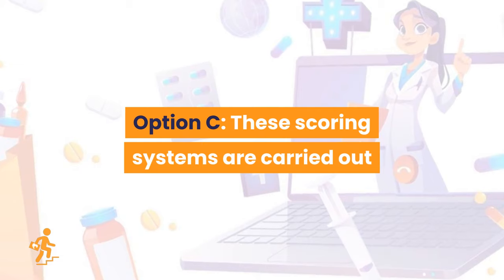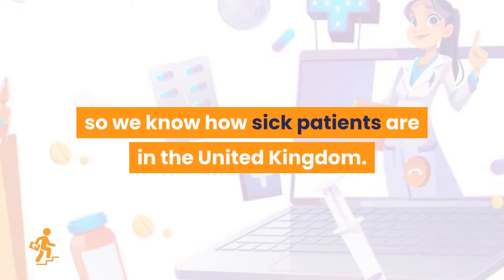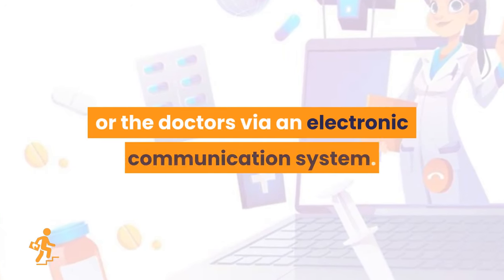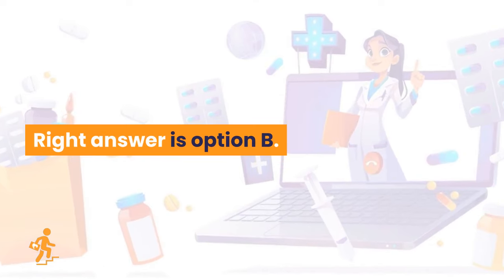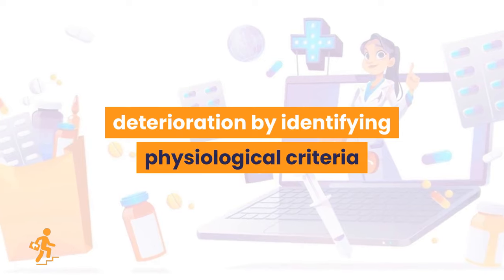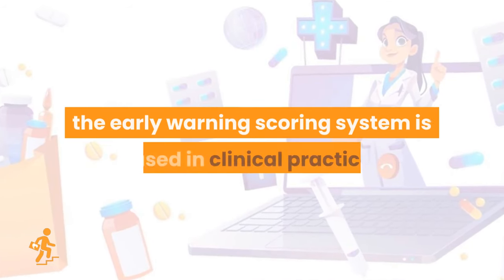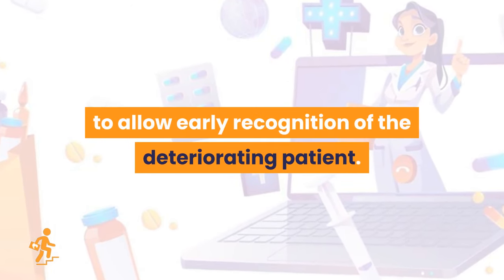Option C, these scoring systems are carried out as part of a national audit, so we know how sick patients are in the United Kingdom. Option D, it enables nurses to call for assistance from the outreach team or the doctors via an electronic communication system. Right answer is option B. The system provides an early accurate predictor of deterioration by identifying physiological criteria that alert the nursing staff to a patient at risk. As we know, the early warning scoring system is used in clinical practice to allow early recognition of the deteriorating patient.